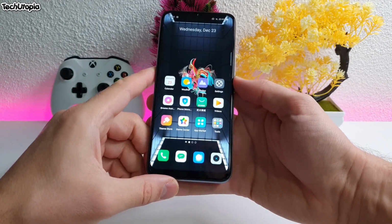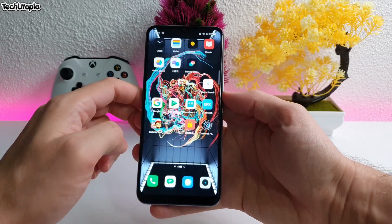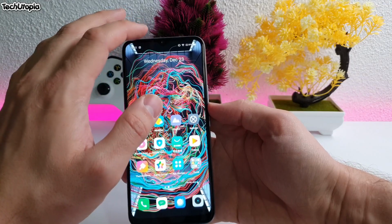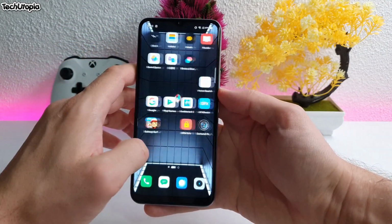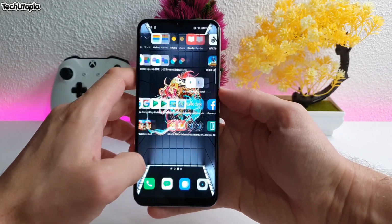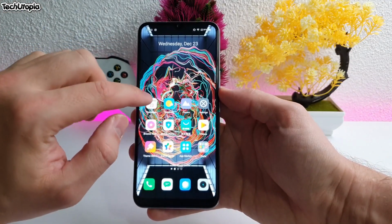Beautiful. So the bezels are fine. Bezels are honestly fine here for this cheap price tag of 200 bucks. This just looks very nice. Front selfie camera and also earpiece. Unfortunately, this device doesn't have a stereo speaker feature like, for example, Poco X3 or Poco M3. It doesn't have that feature, remember that. Anyway, let's now move immediately to YouTube.